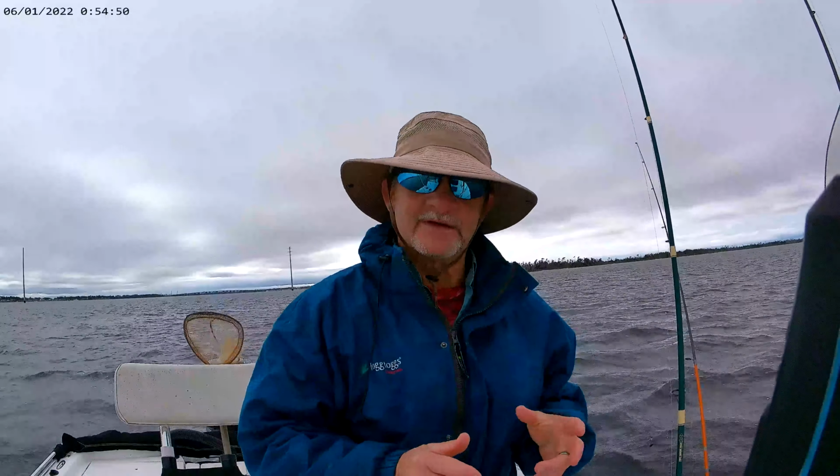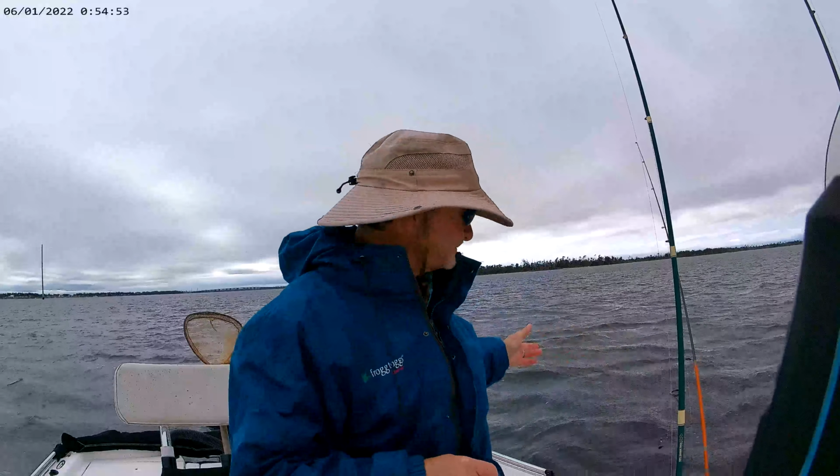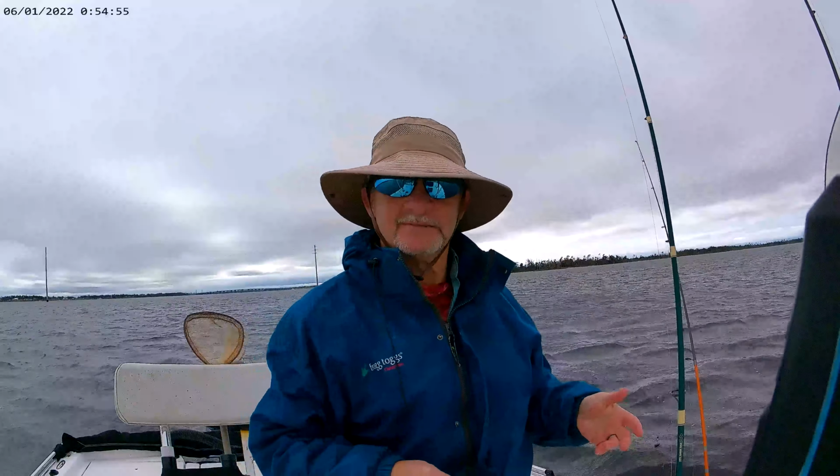But I took one of the pinfish that I caught, cut it in half, put it on that rod, and just dropped it to the bottom. He ate it.